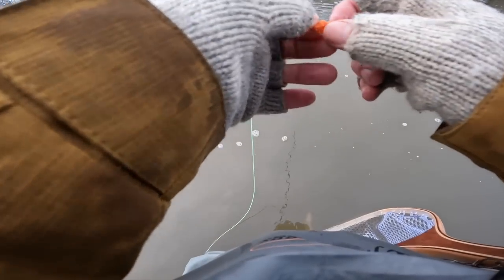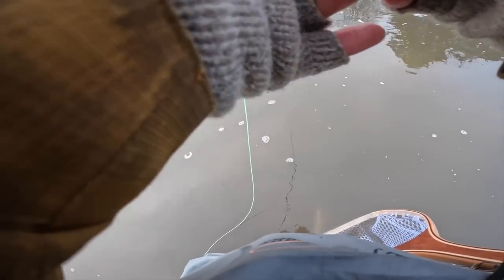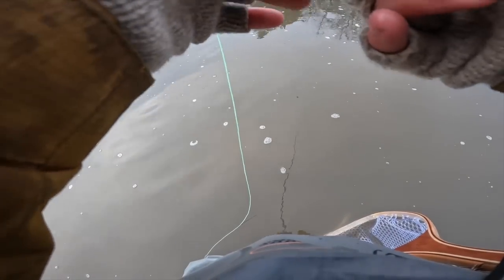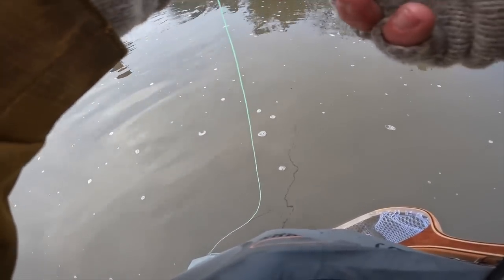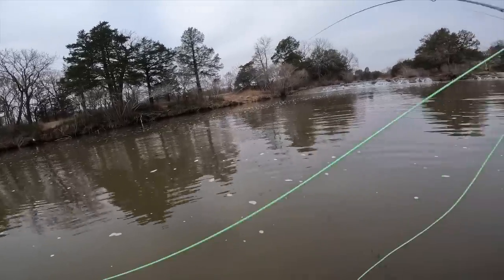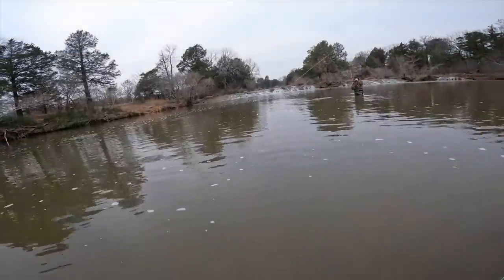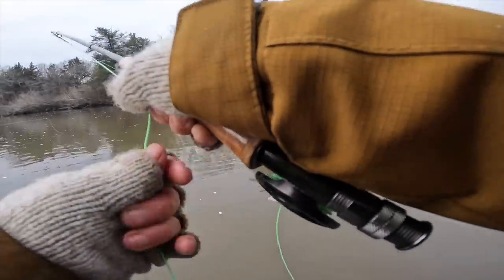Unfortunately, I can't keep that guy because I've already got three on my stringer, so no culling allowed. We're gonna continue throwing this mega worm now that I know it rocks giants. Ooh, first cast, fresh worm, baby. Yeah. My last two have been pretty little.